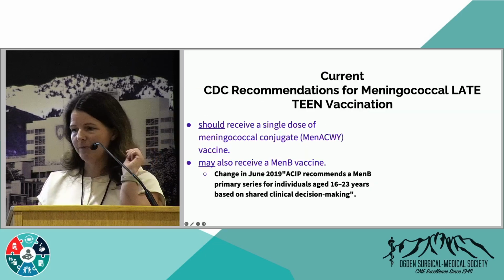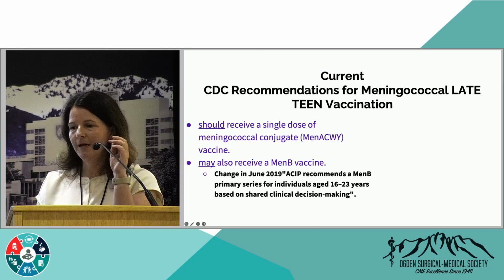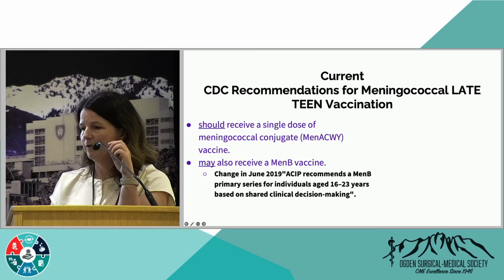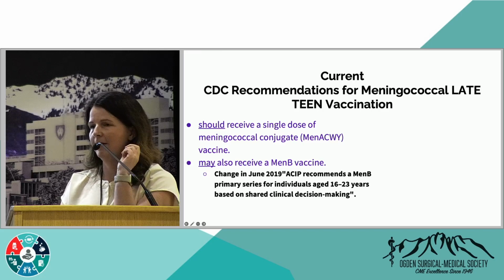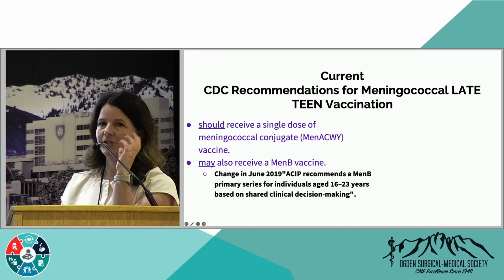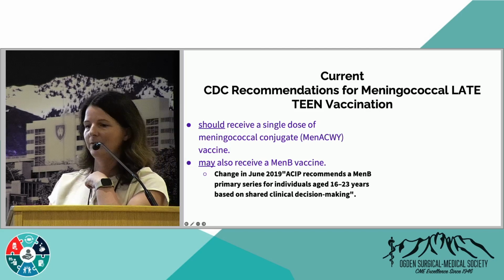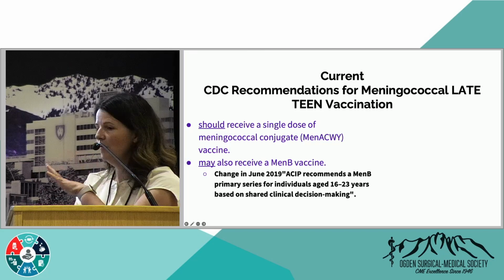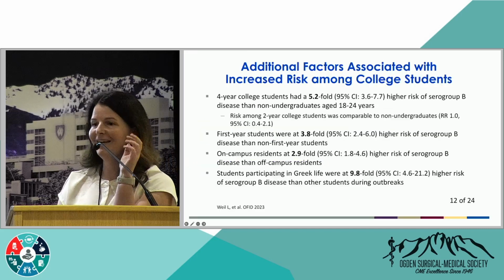Okay, does this serve the patient best? Does it help those school requirements? Does it reflect the epi? So right now, the recommendations are that we should receive a single dose at that late teen visit. We should get that combined vaccine, the ACWY, and then the B vaccine is shared clinical decision-making, right? That difficult process of figuring out risks and what's going on and patient preferences and your preferences. So that's our B decision. Does that really reflect the epi? No, not really. So what is the epi?